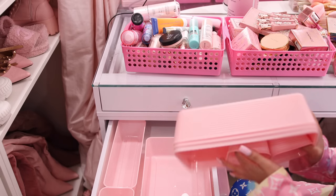This has some Fashion Nova lipsticks, glosses, other glosses and things, and I think we're just going to take this out and do a little organization. I did this when I first moved in, and I just honestly don't love how it is. And I think I'm going to actually take out all the glosses from it, and we're going to be strictly just lipsticks in this. And I wish I had three more of these. We used them for this one, so we don't have any more, so we're going to have to just make do with what we have.